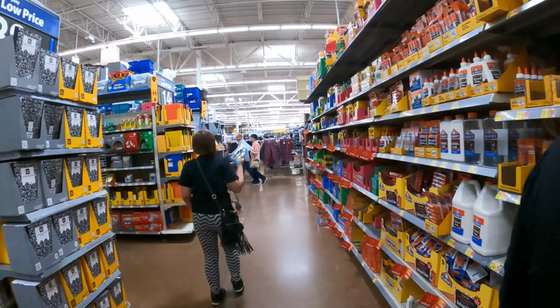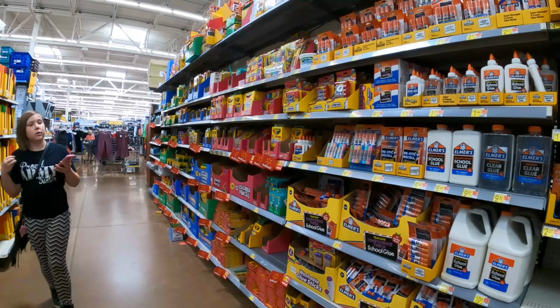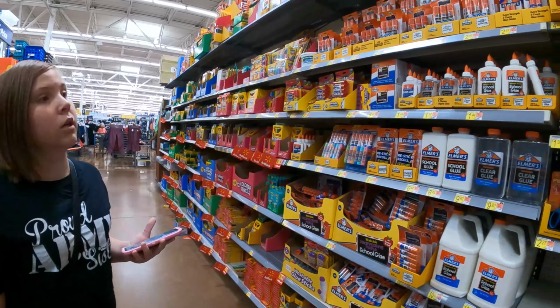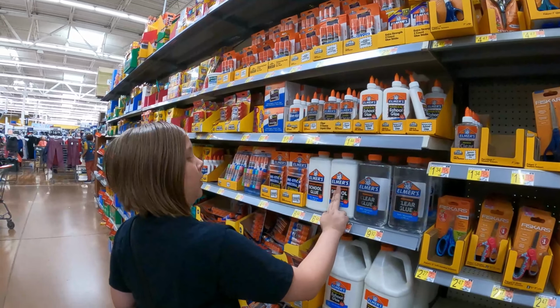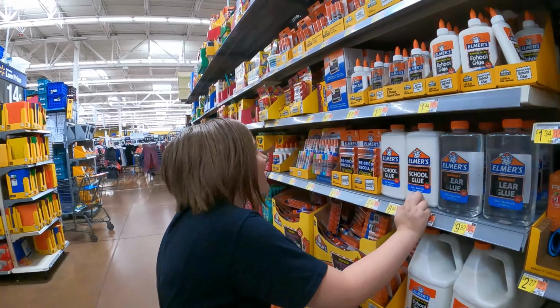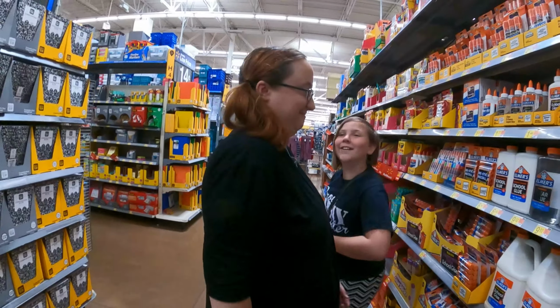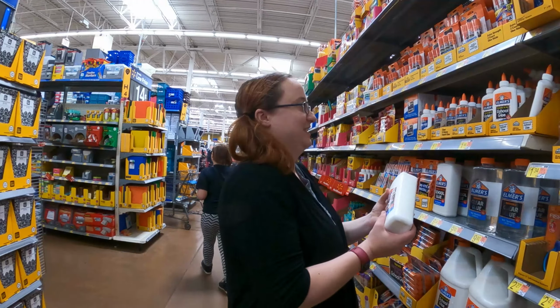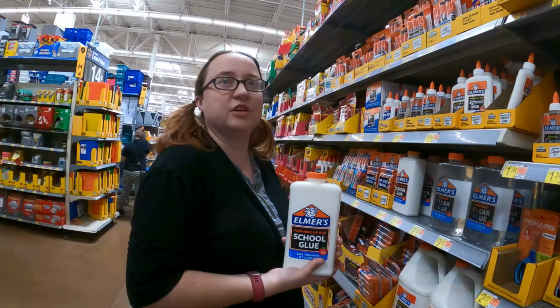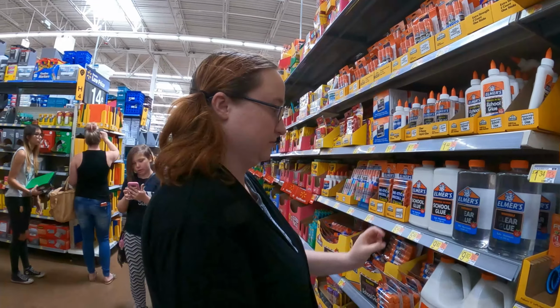Ooh. I got a protractor. Okay, we also need a bottle of glue. Should I get like this size or this size? I don't know. Are you planning on eating it or just using it for art projects? I would say get both. No, I don't know. How much glue do we use at our house? We need that thing. Okay, how much? That's all because of Diva.